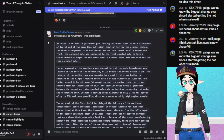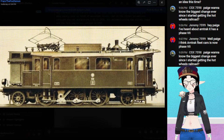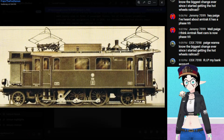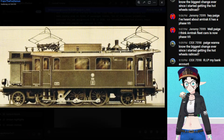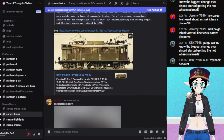Let's see, Panzer Fox at it again with the Prussian ES9 to 19 from Germany. Oh, this can just ride off. That can just ride off. Now, I don't know what to make of this thing because it is a huge mess. We've got the main motor in here somewhere that links over here. And that's what gets it all moving.